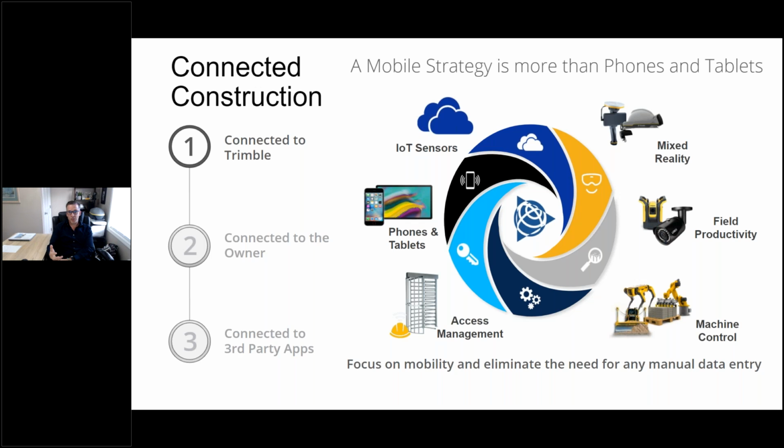So what is it that only Trimble can do? Well, we have an amazing and unique opportunity to truly digitize the industry. On the right-hand side, you can see a few examples of Trimble's devices and equipment. We have over 500,000 of those that are out there day in and day out collecting actual data from the field.